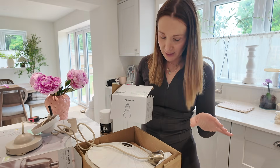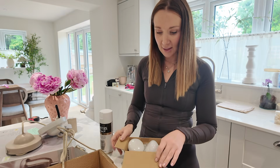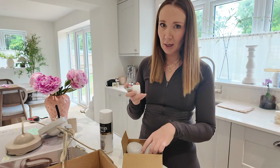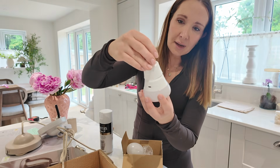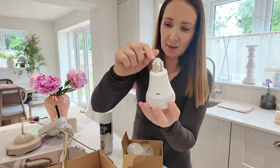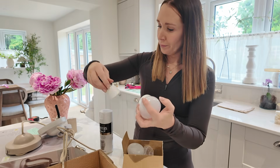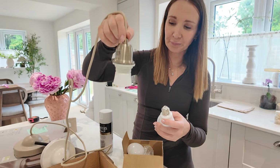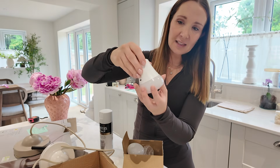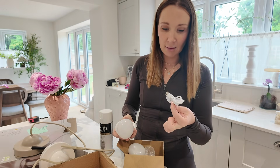So let me show you what I got. Now you guys know that I love Amazon. I am obsessed with Amazon. And they had these. So these are rechargeable light bulbs. Here is said light bulb. And they're also magnetic. And they come with the E27 fitting that I need. And so you just leave that bit in your pendant. Here you go. Here's again one I made earlier, like so. And then you just take this bit out like that. And then you can just charge it up, and it just works with the USB-C charger.